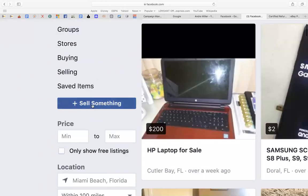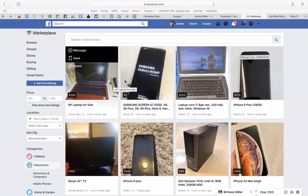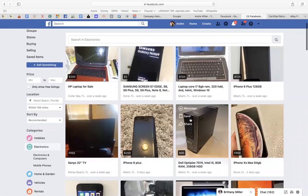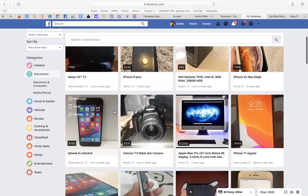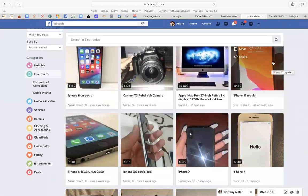If you want to sell something on the electronics tab, you'll see that people are already selling stuff there. You'll find new things in here, and you'll find old things in here. People are just looking to sell some things. So here's what we're going to be doing.